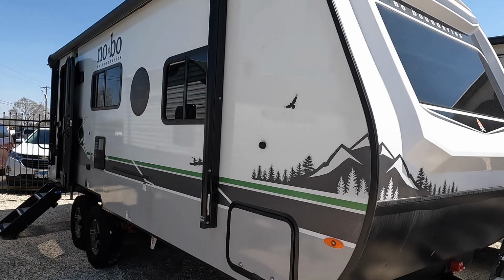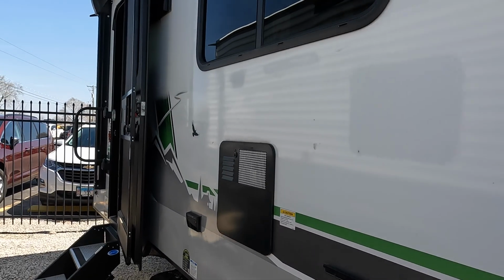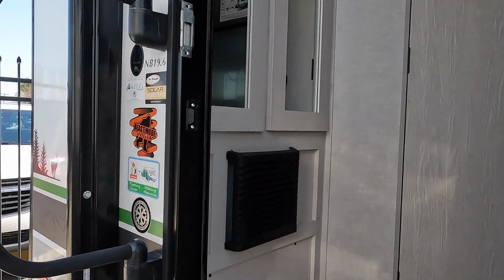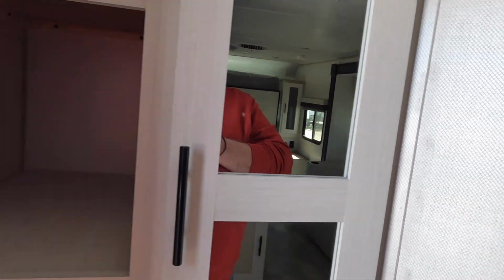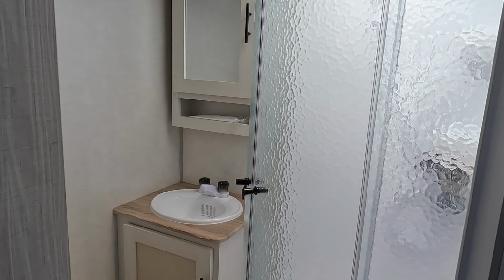All right, Karen walked away and I saw this Nobo that I wanted to show y'all. This one is not a bunkhouse. Rear entry, walk in, have your little closet right here. This should be the bathroom. It is. It's got the corner shower, which I am not a big fan of.